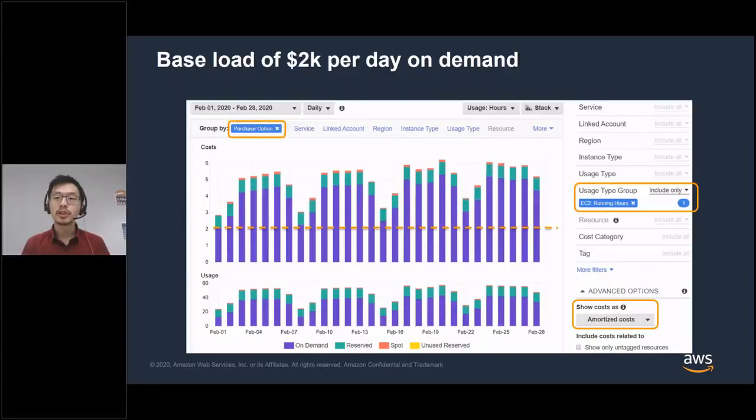We quite often hear from customers how the recommendations are calculated. So this chart will give you a bit of an idea. This is a view where in Cost Explorer, I filtered for EC2 running hours, amortized the cost as well, so I can see the smooth outspend of any reserved instances, and grouped by purchase option. So you can see in this chart, the darker blue purple lines are on demand, and the minimum level of on demand per day that this customer is using is about $2,000. It's grown a bit in recent times, up to about $3,000.